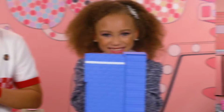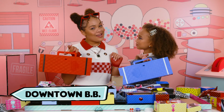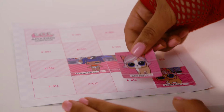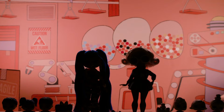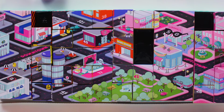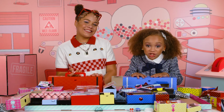Oh, right. There will be surprises popping up all over the city as Downtown BB and Uptown Girl combine their playsets and complete the family portrait to discover the exclusive brand new Uptown and Downtown family. There are 14 dolls in total, all in this one box, including three new boys, Lils, pets, and of course, two all-new LOL Surprise OMG fashion dolls.